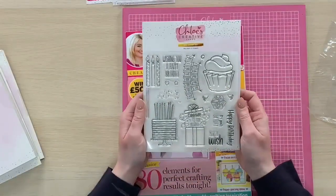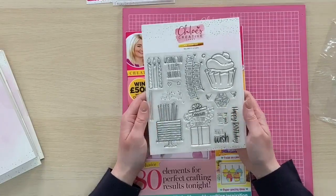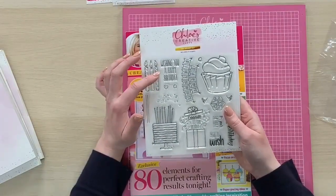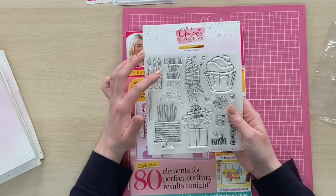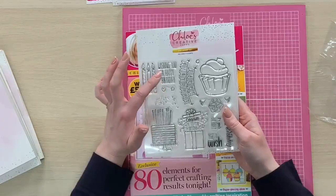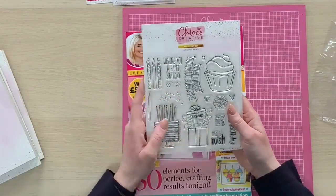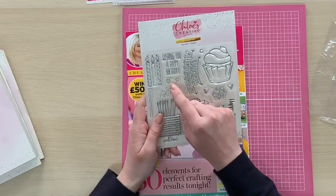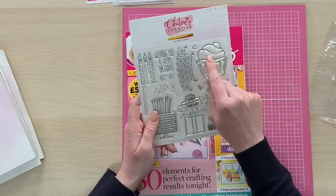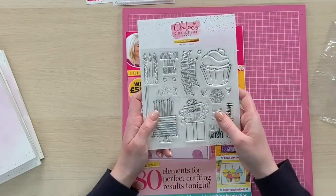You are then getting your beautiful stamp plate. So you've got loads and loads of elements on this plate. You've got the candles that you can do as a repeating border, which looks gorgeous if you stamp and emboss it and colour it in. You've then got wishing you a happy birthday as a sentiment. You've got some little sprinkles, and you can cut these apart as well if you want to use them as little individuals. So you can be popping the sprinkles onto the cupcake, or you can be using that as a little background stamp as well if you want to.